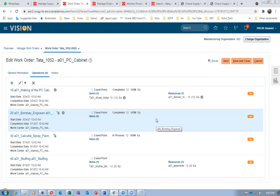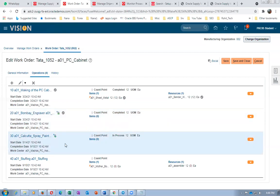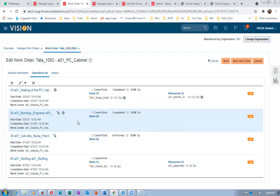Because what is happening, Nana, is that all the material that you are providing, the ownership is yours. They are only handling sort of a consigned material. Usually that is the scenario. So you are the owner of the material, but it is housed at the supplier's. Okay, so it is housed at the supplier location. Fine. I am the owner, the implementing company, and it is housed at the supplier's location.